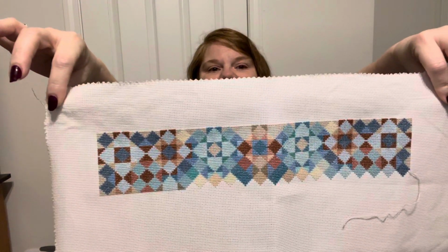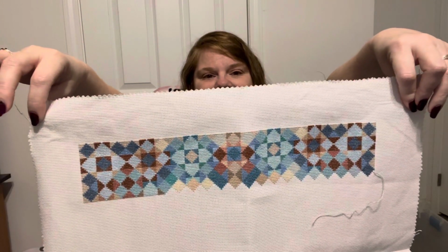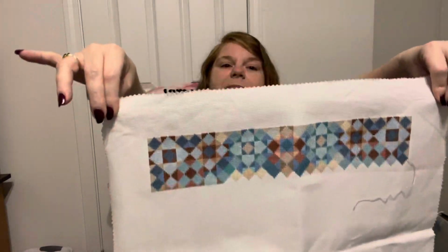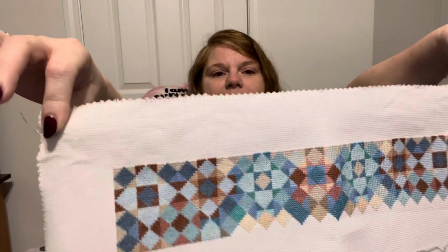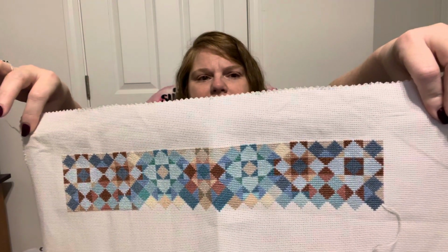And this is where we are on that. It's not a great big start, but it's a start nonetheless. Probably 1/4 of the way done. I imagine that's about 1/4. But look at those blues. Aren't they pretty? All different. It stitches up pretty quick too.